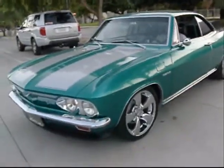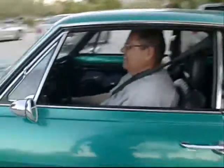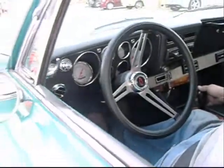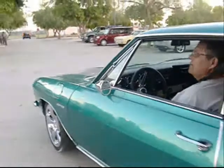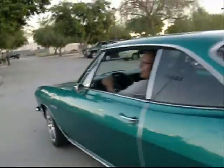Wow. Bet this thing could lay some good rubber. What a beauty. Nice interior. Thank you. Armrest in the back, in the front. Great looking car. Tomorrow we'll have a little time to review it.